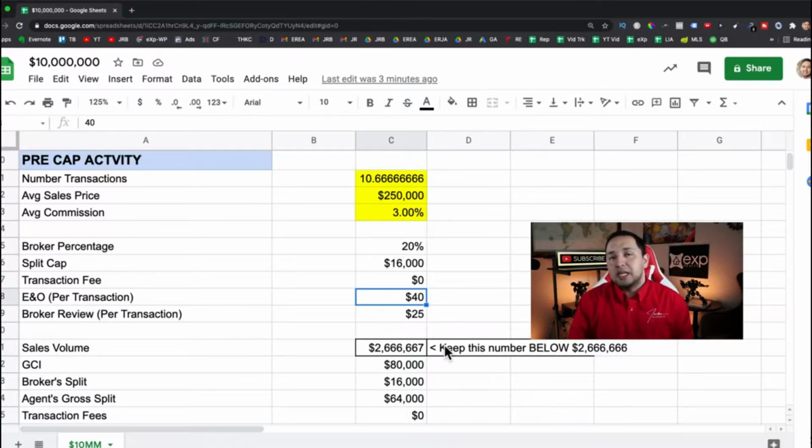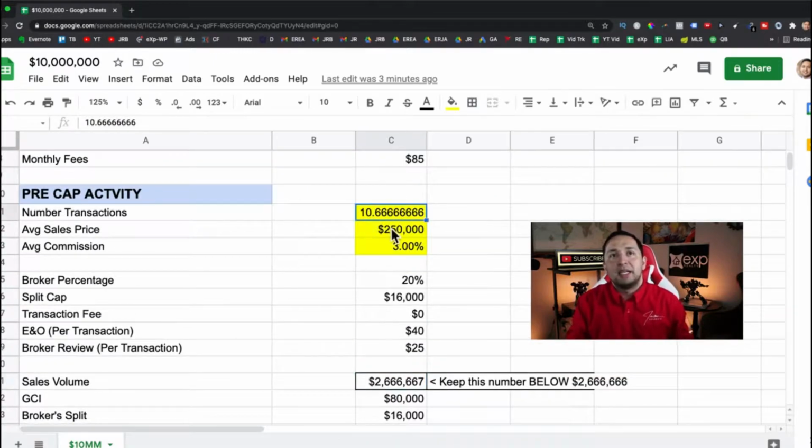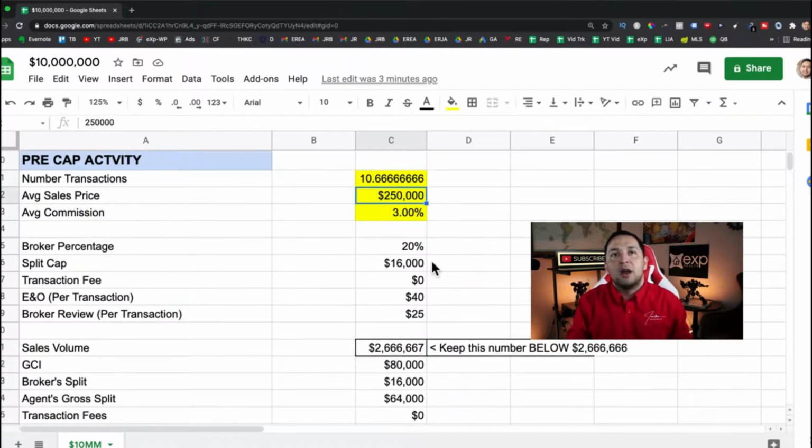All right, so the E&O is going to be $40 and that caps at $500. And you're going to see reminders along the calculator. The broker review is $25. It's going to stay there forever, so that's going to continue going. There's no cap there.